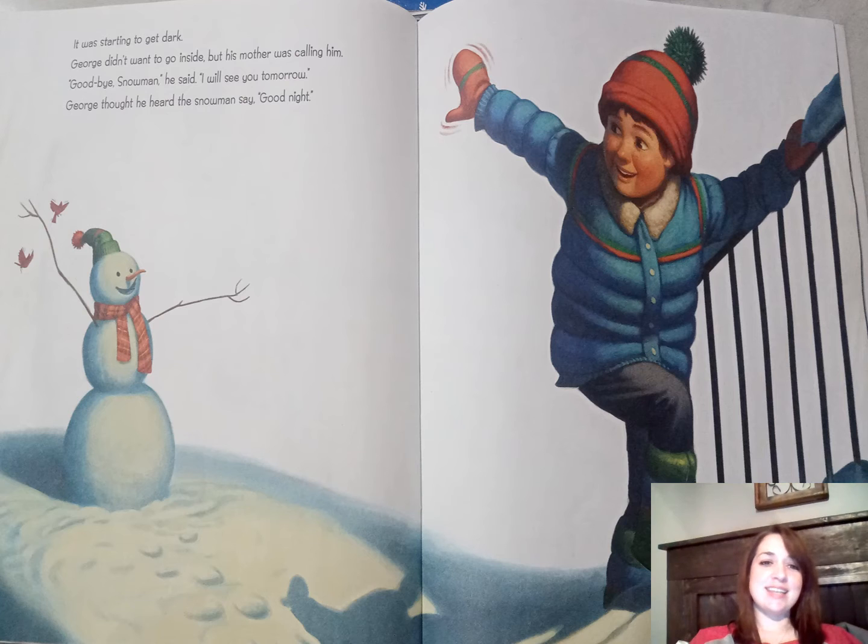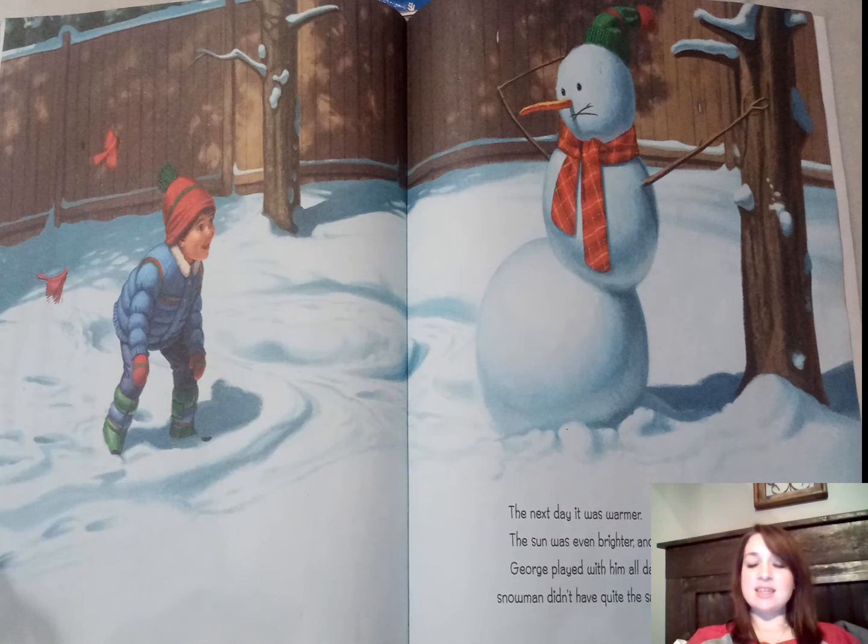It was starting to get dark. George didn't want to go inside, but his mother was calling him. "Goodbye, snowman," he said. "I will see you tomorrow." George thought he heard the snowman say good night. The next day it was warmer. The sun was even brighter, and the snowman was shrinking. George played with him all day, but he could tell that the snowman didn't have quite the same energy.